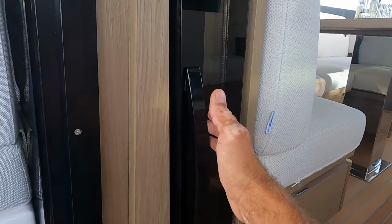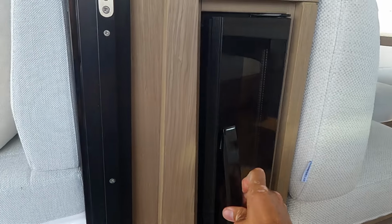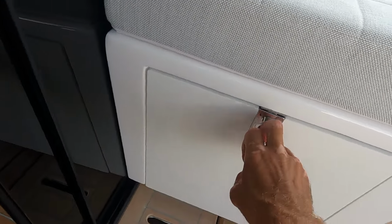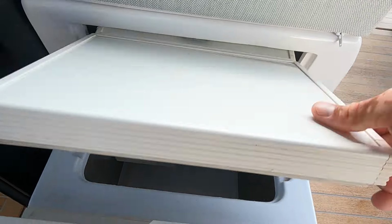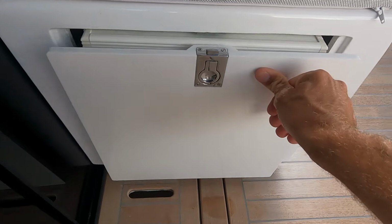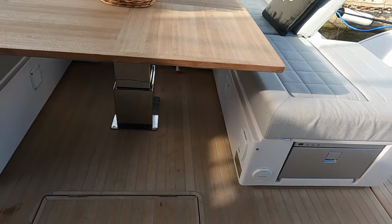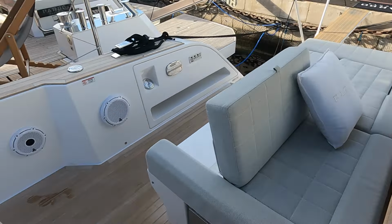Before you make your way into the salon, if you're still out cocktailing in the back, you've got a wine fridge here right at the threshold of the door. You've also got an ice maker down here. This is a really cool, I don't see this very often, chest kind of ice maker here, which is a cool slide out. As usual to Pardo's, you get your drawer fridges on either end. So you're never far away from a cold beverage.